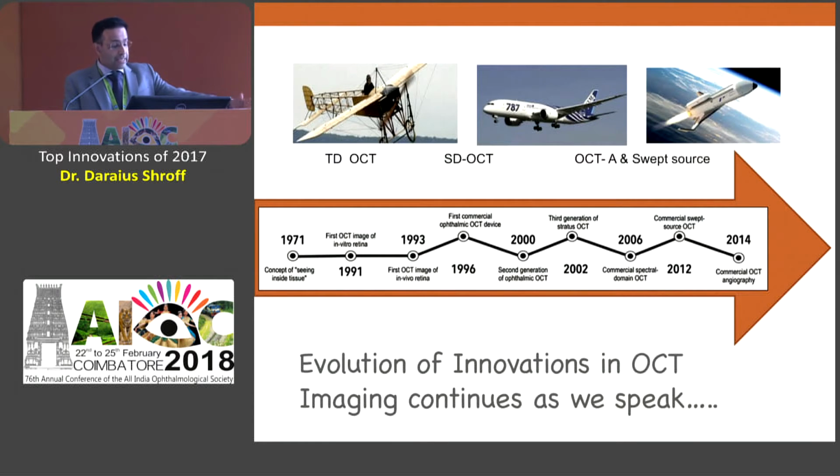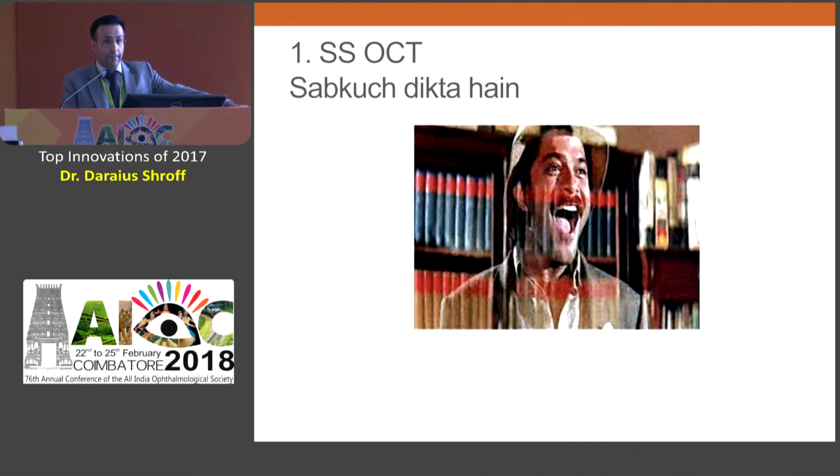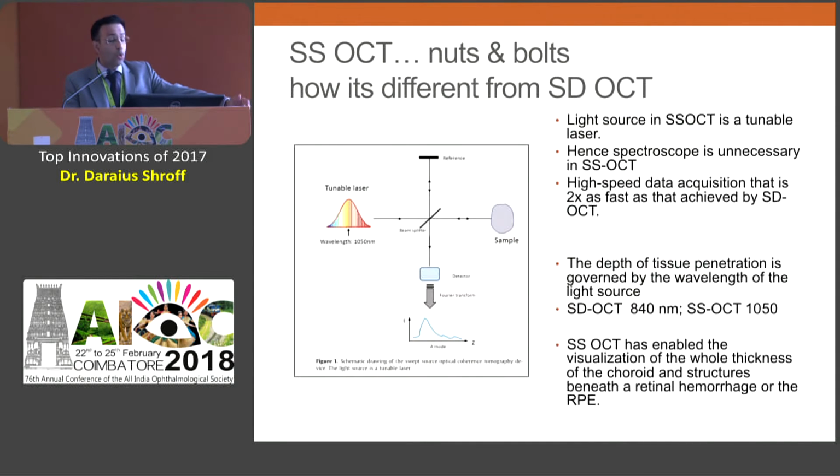There's been a rise and rise in OCT. You can see how much innovation and work has been done in OCT imaging over the years, with the latest technology being the swept source OCT, the SSOCT, OCT angiography, and where both come together in the form of OCT angiography using swept source technology. So to put it crudely, why is swept source OCT so good? To put it crudely, sab kuch dikhta hai, everything you can see from top to bottom with this technology. Why is that so?